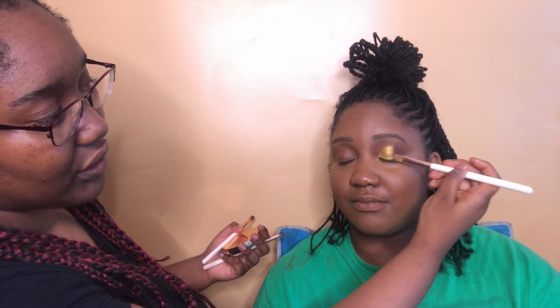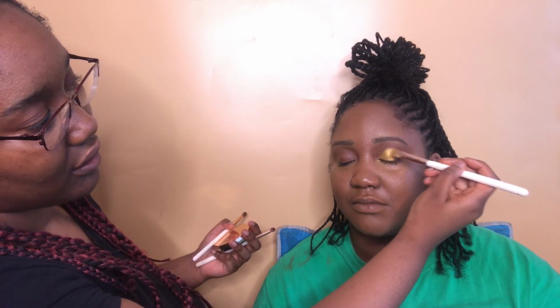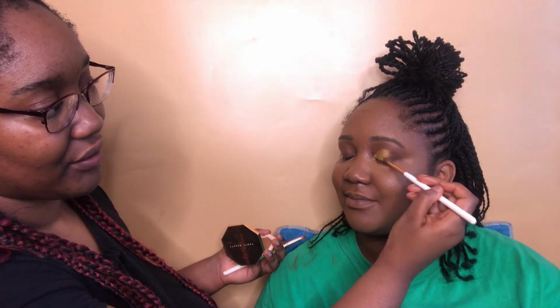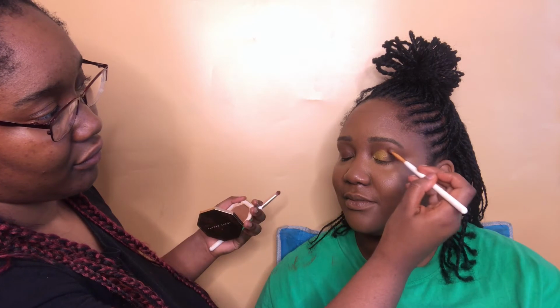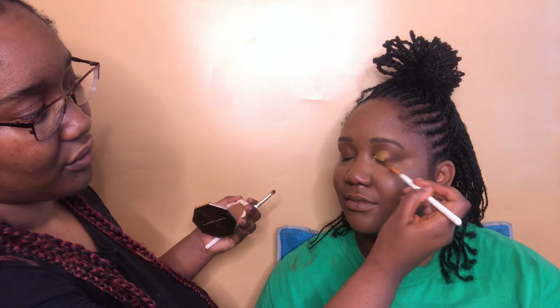I'm just going to go back into Fortune, well, the brush I use for Fortune, and blend that into credit so there isn't a stark line. Then get a bit of the brush that I use for the bronzer and use Cocoa Naughty. I'm loving it so far. And then I'm going to just apply it right between the two, just to soften out the blend between the two shades a bit more.